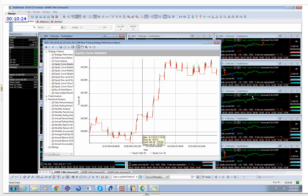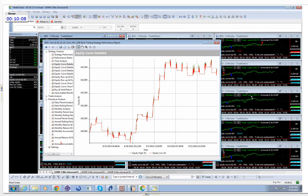August 29th through September 5th, we did very well. Other than that, we've been pretty sideways, pretty sloppy. But you can bet the system grabbed this and probably traded it those several days. If you want an idea of what it's going to look like, that's how you can tell. You can look at each one of these different subsystems if you want.